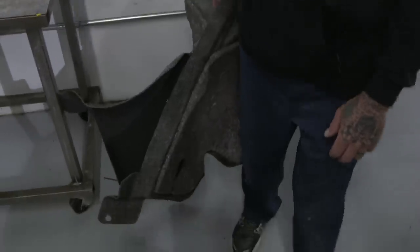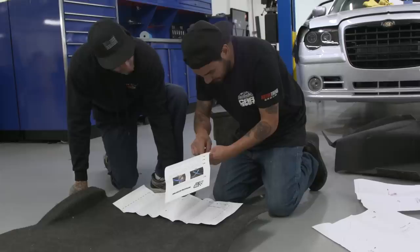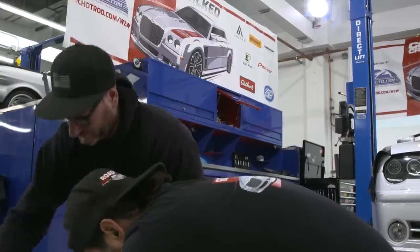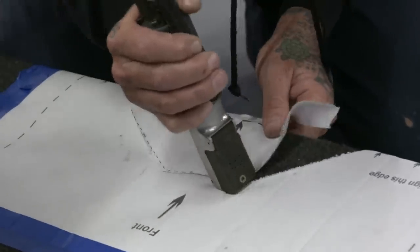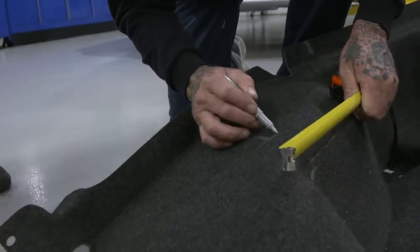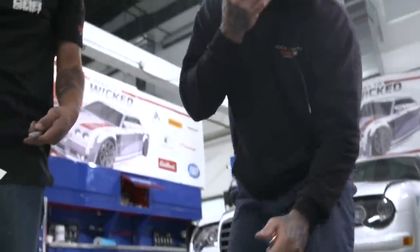Okay. Take these over layout right here. I'll bring the floor. So we just center it up on here then? Yep, we center it up. And that's what it looks like right there. They cut out that. All right, let's get tape. 6 7/8. 6 7/8. Yeah, we're good right there. Okay. Right. Yeah. That's perfect. All right, let's do the sides. That's the very top of the hole. So it can go like that. Okay. And then your slit. It's just one slit. Yep.